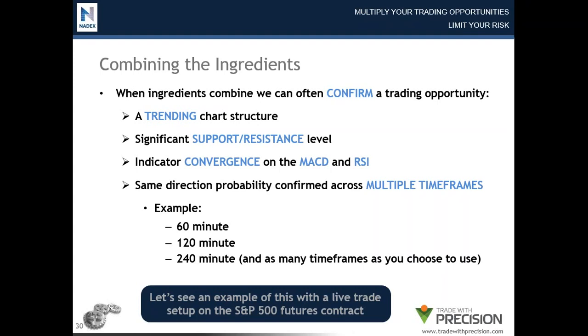We want to see the indicators converging on the MACD and on the RSI. That basically tells us there's momentum in this market, and I want to see confirmation on multiple time frames. Usually when we look at multiple time frames, it's a multiplication of 2. So if I'm looking at the 60 minutes, the next time frame up will be the 2 hours, then the 4 hours, 8 hours, and then the daily. You can look at as many time frames as you want, but really I'd like to have at least 2 time frames in agreement with my trade.